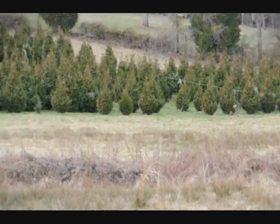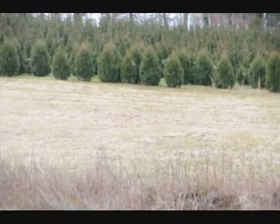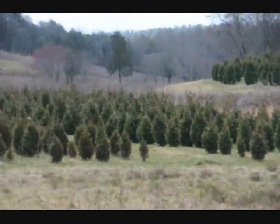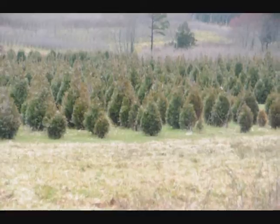This is a block of green giant arborvitas. More green giants at the top of this next field with Niagaras in the base, and some more Niagaras and green giants over in there, and more green giants all the way up through there. Give us a call, 215-651-8329.